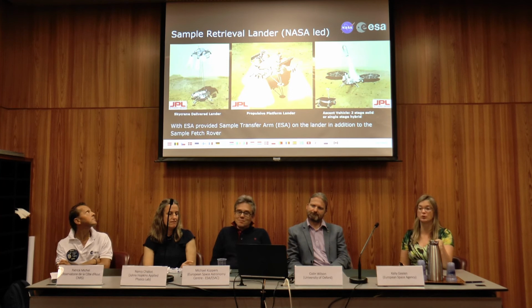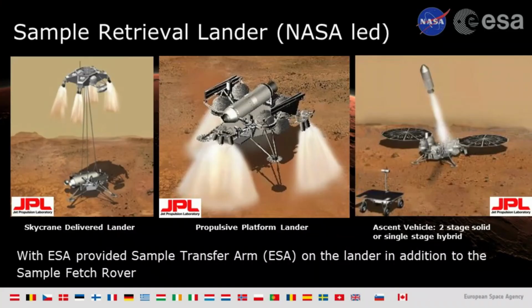And also on the surface platform, there will be a robotic arm that will take the samples from the sample fetch rover and put them onto the surface lander, which would be a European contribution. For the sample transfer arm also, there are currently technology activities ongoing, and we're breadboarding this.